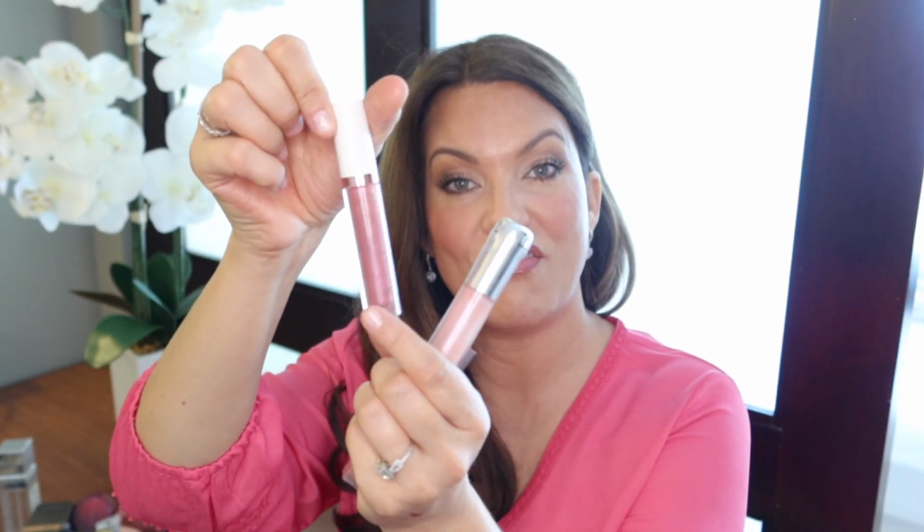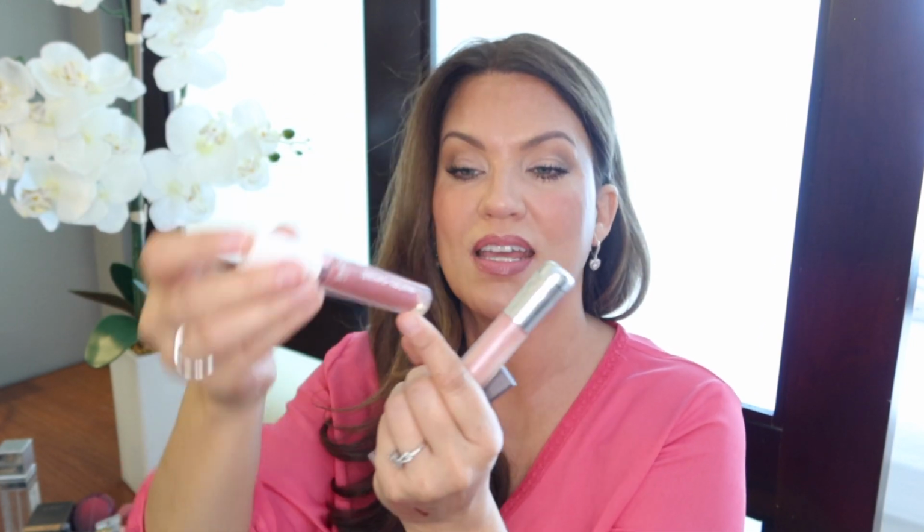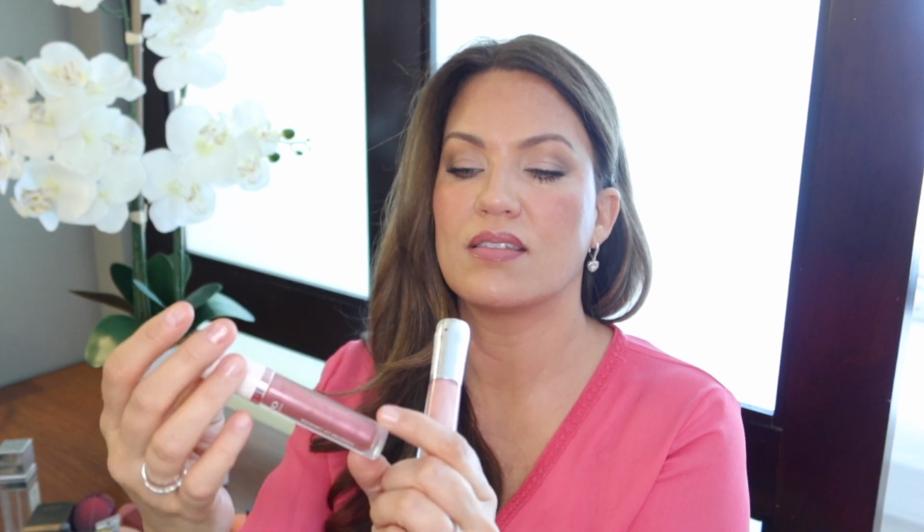And then I also have this one. This is one of my favorites. This came in a kit that I got from Skin Store, but I've decluttered all the rest of them, even though I love every single one, but the shade that I reach for the most is this one that doesn't have a name on it anymore.